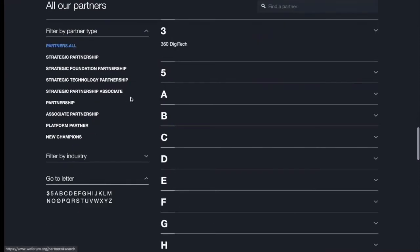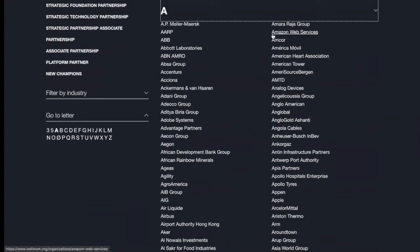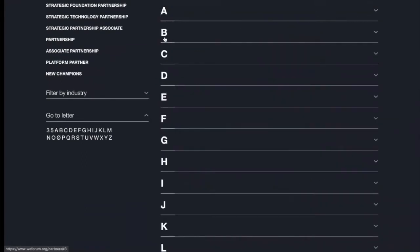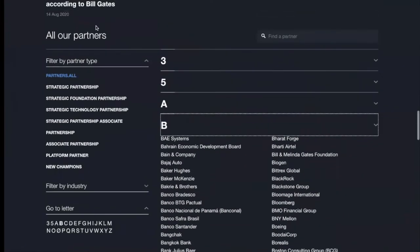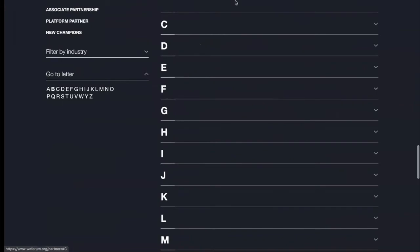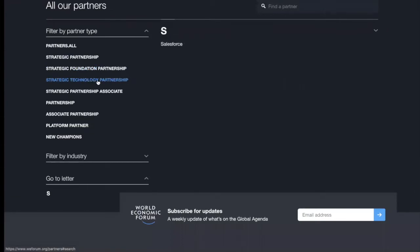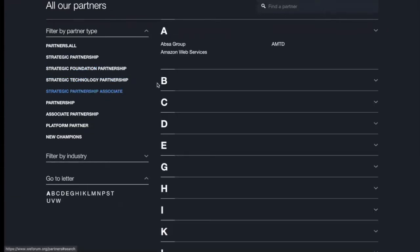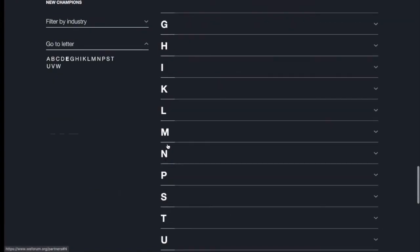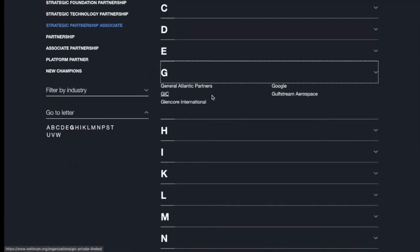And so let's take a quick look at the World Economic Forum and who their partners are. Okay, we can see Amazon Web Services. All right, let's see who they have. Let me go right here. Partners. You see Alibaba. You see the Bill and Melinda Gates Foundation. You see Bank of America, Barclays. Let's go to more things. Salesforce. I mean, come on, Strategic Association, Amazon Web Services. I can go on for days. Google. I can go on for days.